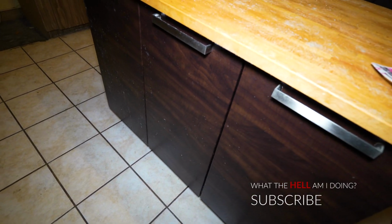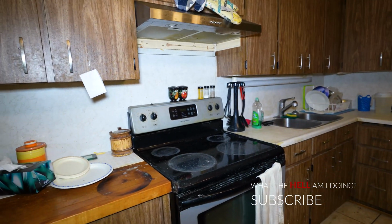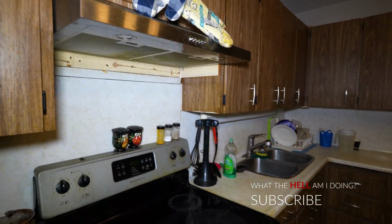And that doesn't open, but I can see this island moves. But yeah, we're not going to go rooting through everything. You can see a lot of it was left behind. They kind of crudely left everything. That's an interesting range hood. Looks like it's stainless steel, but very greasy.